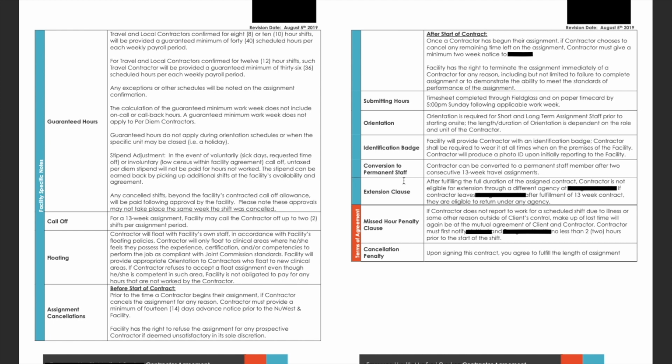So my company says the contractor can be converted to permanent staff member after 2 consecutive 13-week assignments. So that's actually a pretty lenient one. Some travel agencies will make you wait a full year after working for them. Make sure you check that out. That's basically just like a non-competition clause to protect the travel agency.